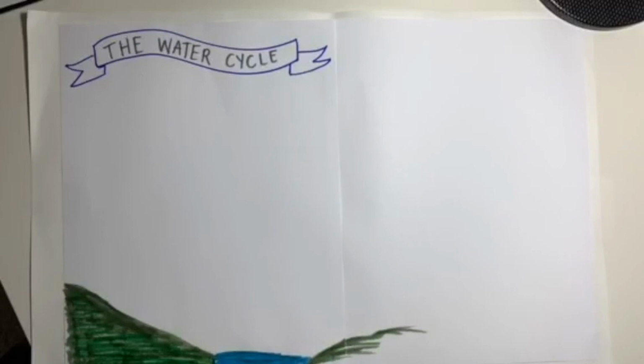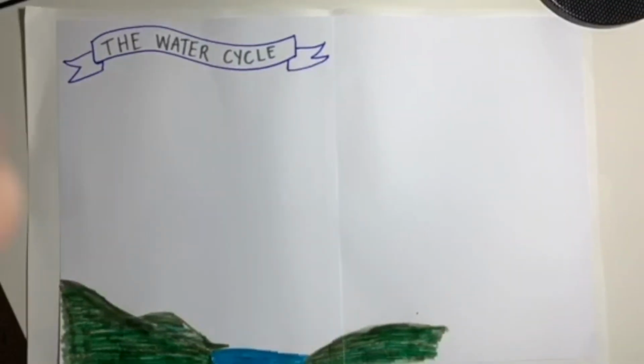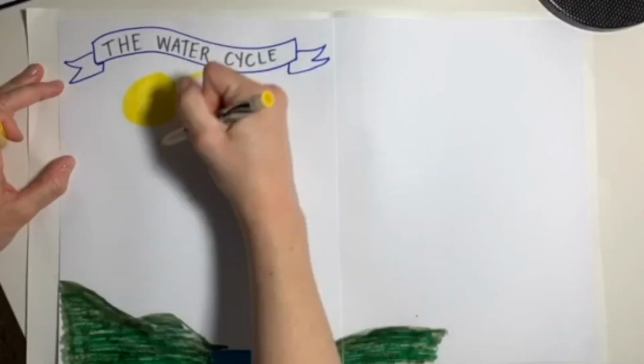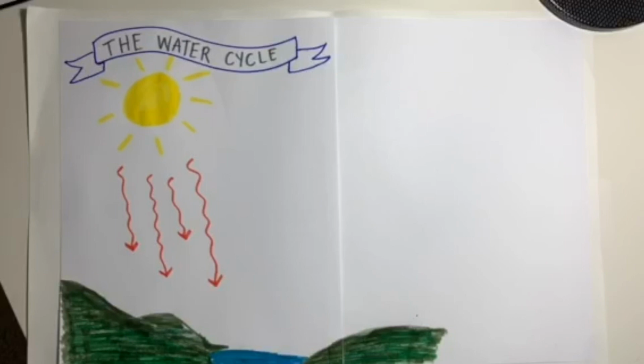For our water cycle drawing today, our landscape has some nice green hills and a water source nearby. Now, earlier, we learned that our sun is our Earth's heat and light source. The sun heats up the air that surrounds our Earth, which we call the atmosphere, but it also heats up the surfaces, so in this case, the hills and the water. Our red arrows indicate heat from the sun traveling through our atmosphere and heating our surface.